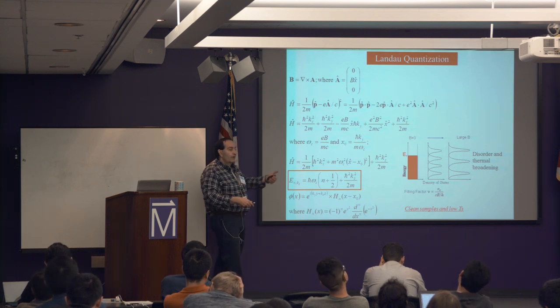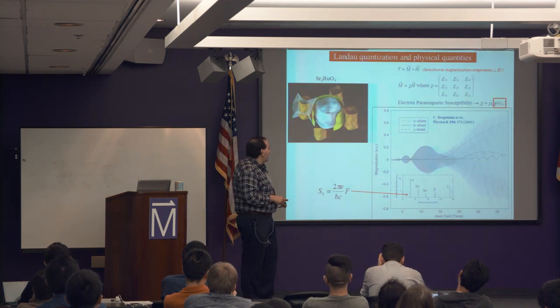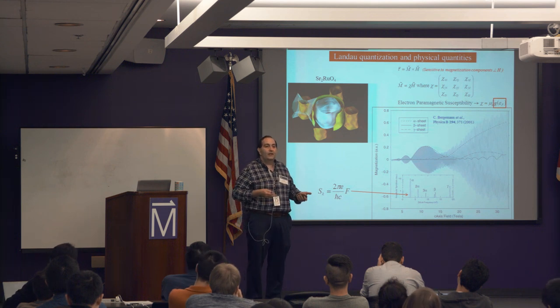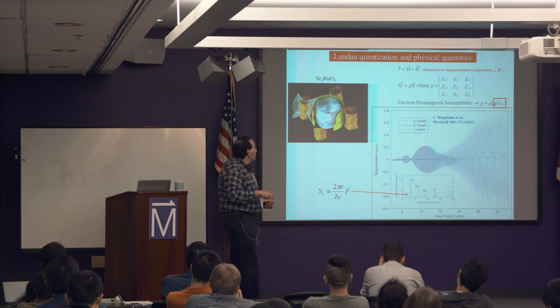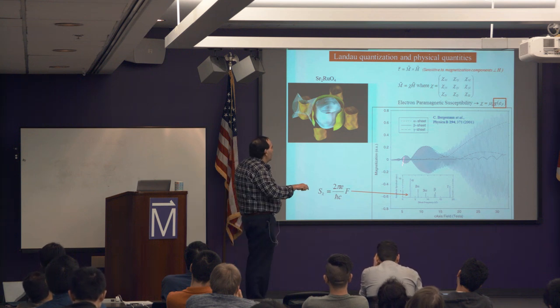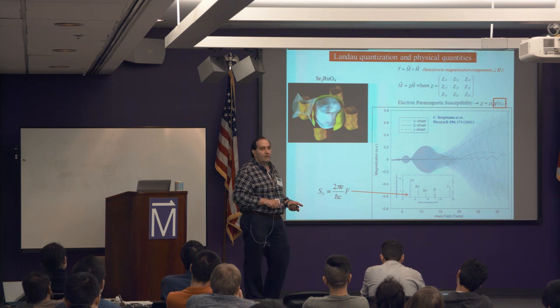So what happens when you apply a magnetic field? Well, you separate these Landau levels, and they eventually cross the Fermi level. And what happens when they cross the Fermi level? Every physical variable that depends on the density of states will start to oscillate. And this is an example, strontium ruthenate. This Fermi surface was extracted from measurements like this. It's just magnetization as a function of magnetic field. As you can see, there are a lot of wiggles. It is just your Landau levels crossing the Fermi level.